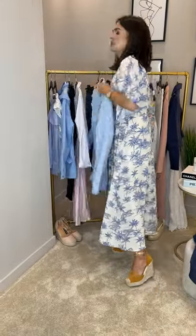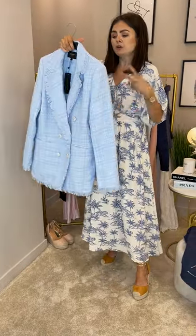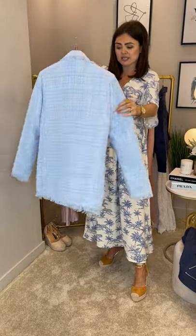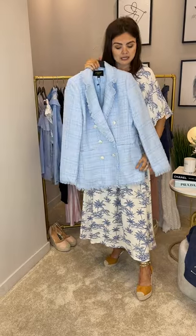Oh, ladies, Chanel in summer. How beautiful is this longer line boucle jacket? It is just fabulous. The colour is gorgeous. The details are beautiful. Double breasted with that gorgeous sparkle button detail and the frayed edging. It is just fabulous and a piece you will have year after year.